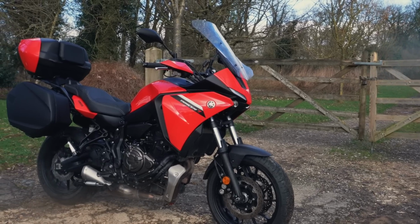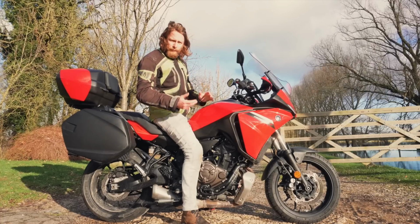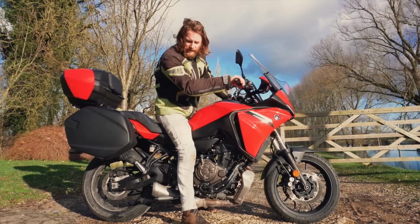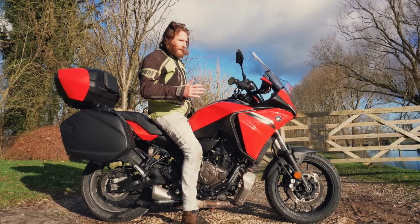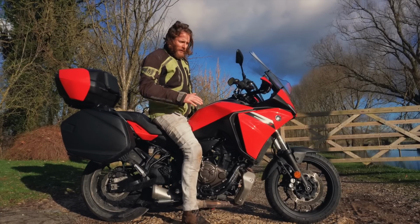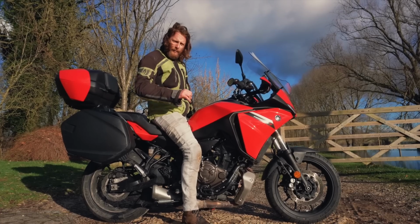Wet weight, as we've been over, 196 kilograms, lightest in the class, and you can really feel it on the road. It's just so nimble. Being able to flat foot it nice and easily, even with the panniers on the back, I genuinely find this a really fun bike to ride around. The light weight of the bike genuinely really does help it be more fun on the road. So yeah, great specs and dimensions.